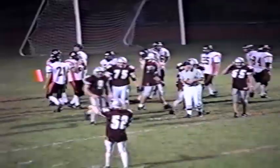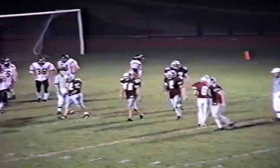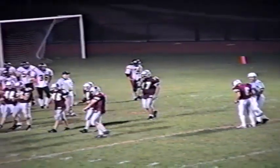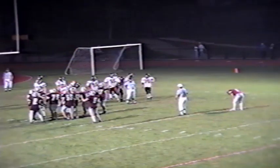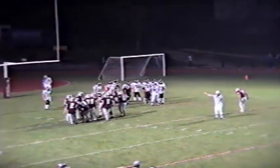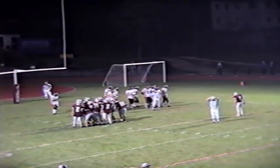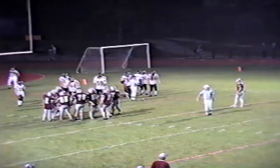And it's now Pine Grove 16 and the Trojans 12 with 9:50 coming up here, or on the clock rather, and an extra point try coming up for Pine Grove. They will attempt to kick the extra point, and timeout's going to be called. Maybe they won't. Maybe they'll change their mind. Timeout called by the Pine Grove Cardinals.